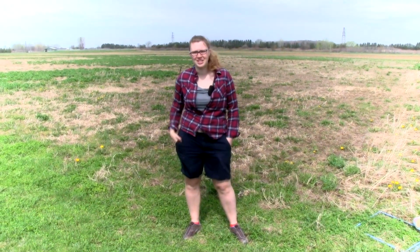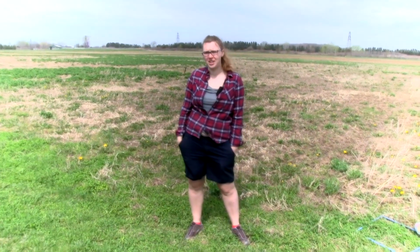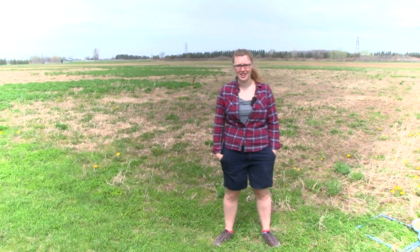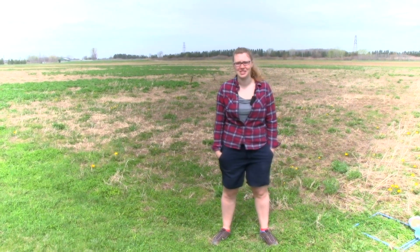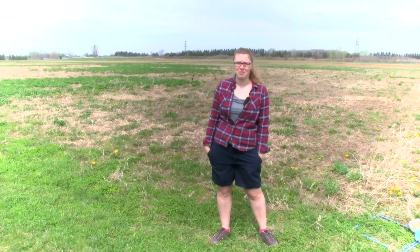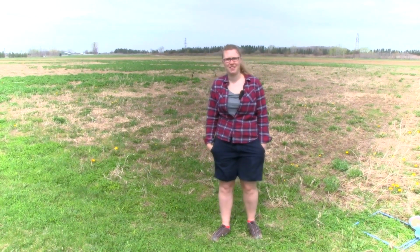I'm a graduate student here at the University of Guelph Ridgetown campus, and we are currently working on a project looking at the effect of legume cover crops in providing nitrogen to the following corn crop. The goal of our project is to see if we can reduce the amount of inorganic nitrogen fertilizer used by using cover crops to provide necessary nitrogen to corn. And we are doing this by looking at different cover crop species.